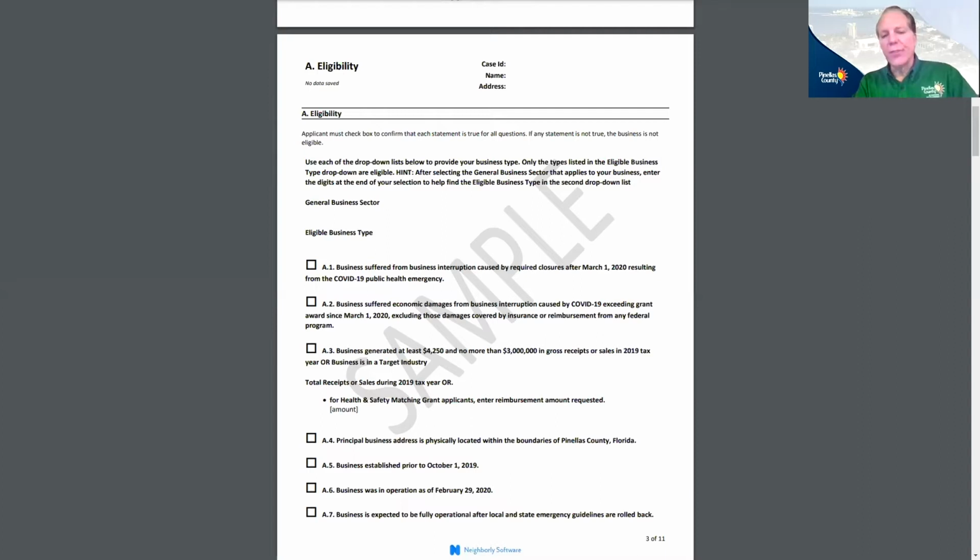Now, you've got to select one of the items from that list. If you don't see your business on that list, it is not eligible for the grant. So you could stop the program right there, and you don't need to go through the rest of the elaborate process here or attach any documents. You'll know right away that if your business is not listed in those types, you're not eligible.